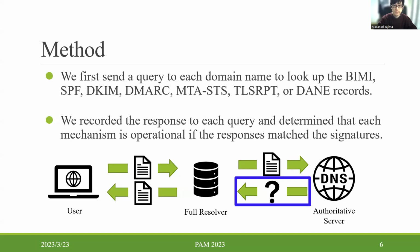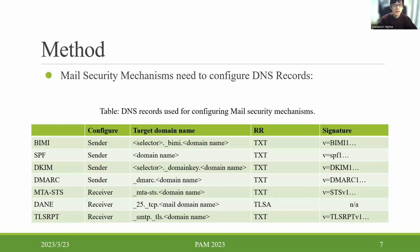This enables us to evaluate the widespread adoption of BIMI and whether it is being configured with other DNS-based email security mechanisms. On this page, we have a table that summarizes the DNS records that need to be set for each of the security mechanisms we described earlier. When we looked up the records for each domain name, we determined the security mechanism was operational if the response matched the signatures in the signature column.